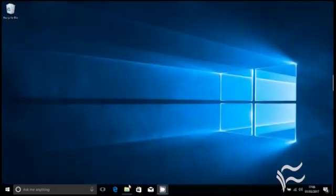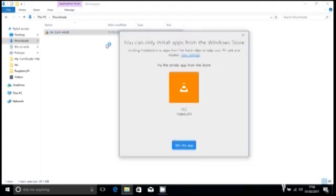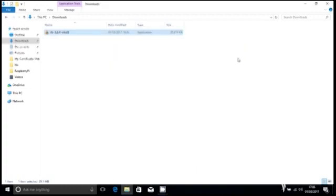To see how this works, this is what happens when you try to install a copy of VLC Media Player that's been downloaded from outside of the Windows Store. You can see this warning message, and you get a recommendation of a similar app inside the store, along with a link to take you to get the app. And that's how it works.